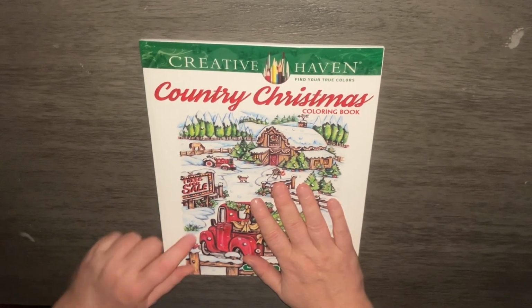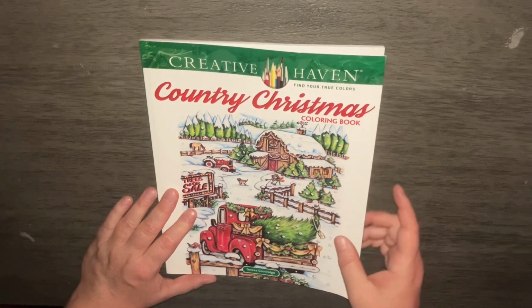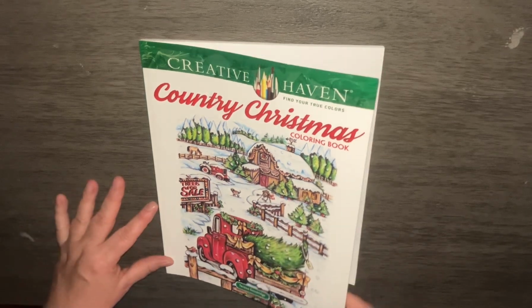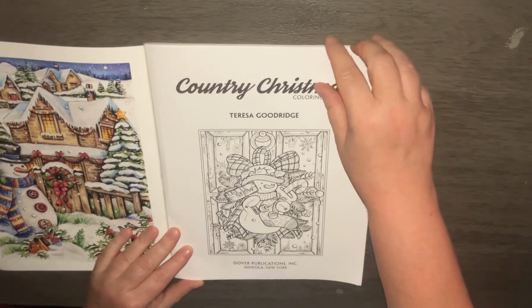Today we are going to do a flip through of Country Christmas coloring book. It is a Creative Haven coloring book and it is by Teresa Goodridge. I did get this book for $3.99 on Amazon probably about a month ago or 2 months ago.